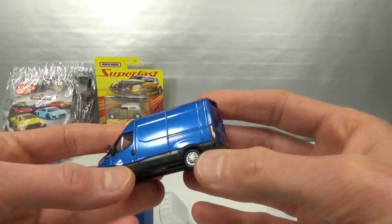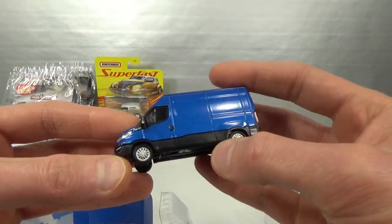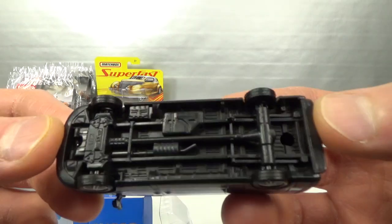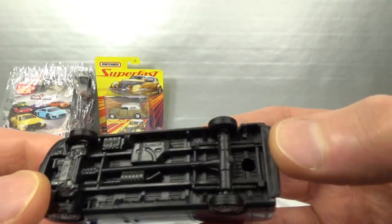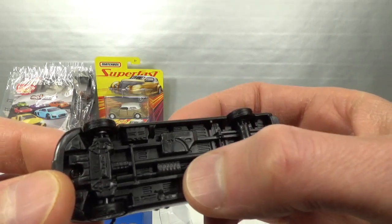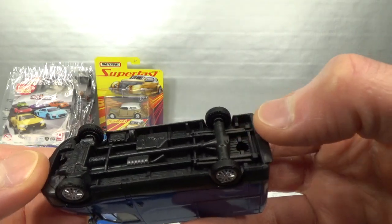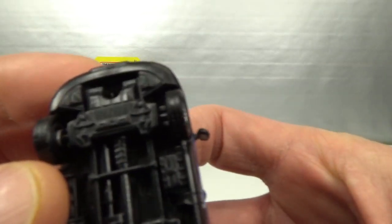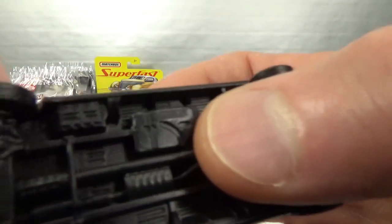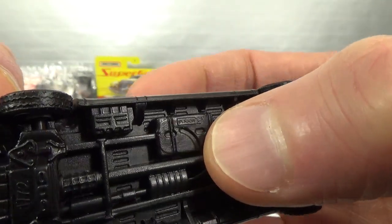So it's got a nice weight to it. Everything that is blue is metal, the black is plastic. So you got some detail here underneath. So you got the drive shaft and then the exhaust that kind of goes to just behind the cabin. It says 1/72 scale here on the base, and then the Eligor name on the fuel tank.